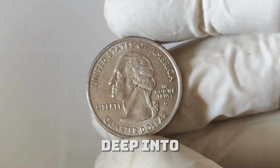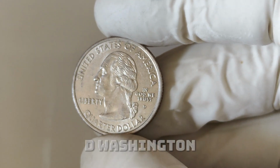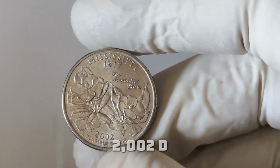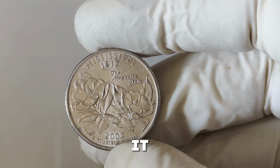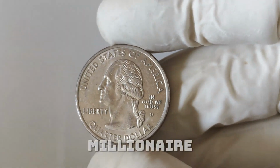We're diving deep into a coin you might not expect to be worth a fortune, the 2002 D Washington Quarter. You won't believe it, but this coin could be worth millions of dollars. At first glance, this 2002 D quarter might look like any other Washington quarter you find in your pocket, but there's something truly unique about it. It's the kind of coin that could turn a simple collector into a millionaire.